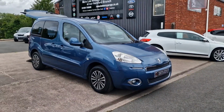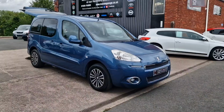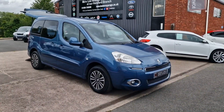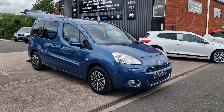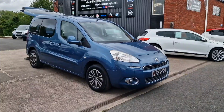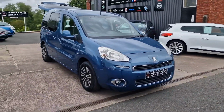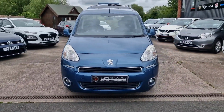This is our latest arrival, a 2013, 13 plate Peugeot Partner Horizon SE. This is the wheelchair access vehicle with a 1.6 turbo diesel engine, 5-speed manual gearbox and 5 doors, finished in Kyanos blue metallic, and it's covered less than 23,000 miles. So we'll have a good walk around of this very low mileage diesel wheelchair access Peugeot Partner.